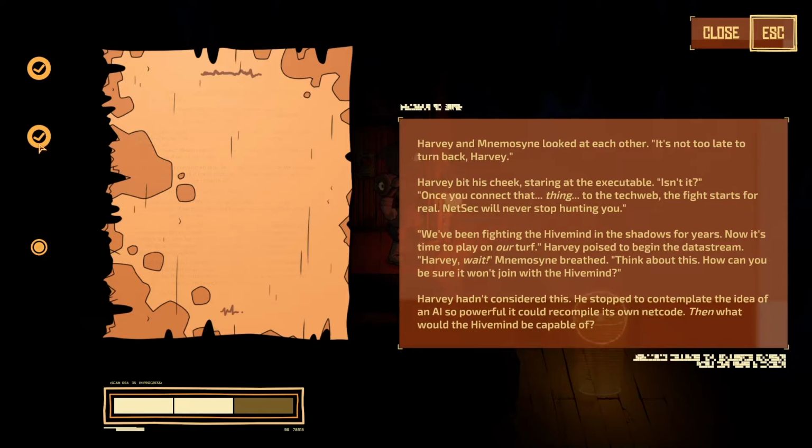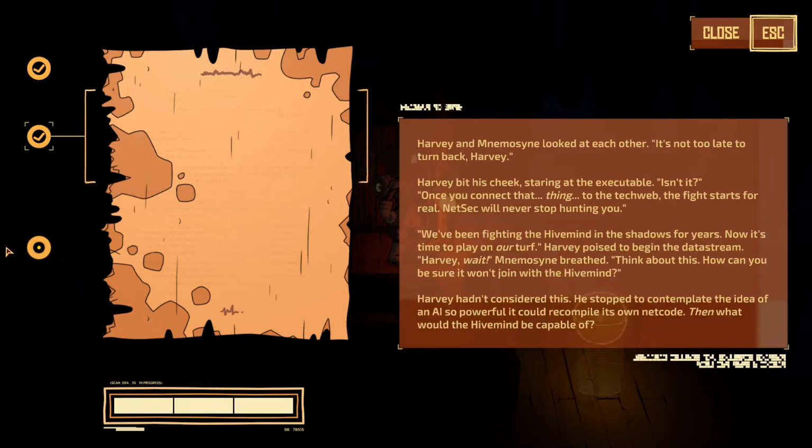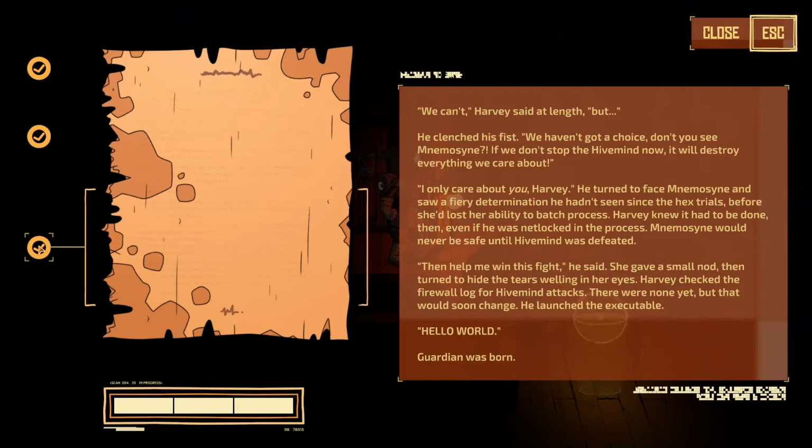Harvey poised to begin the data stream. "Harvey, wait. Mnemosyne, breathe. Think about this. How can you be sure they won't join with the hive mind?" Harvey hadn't considered this. He stopped to contemplate the idea of an AI so powerful it could recompile its own netcode. Then what would the hive mind be capable of? "We can't, Harvey. Stay at length, but..." He clenched his fist. "We haven't got a choice, but don't you see, Mnemosyne? If we don't stop the hive mind now, it will destroy everything we care about." "I only care about you, Harvey."